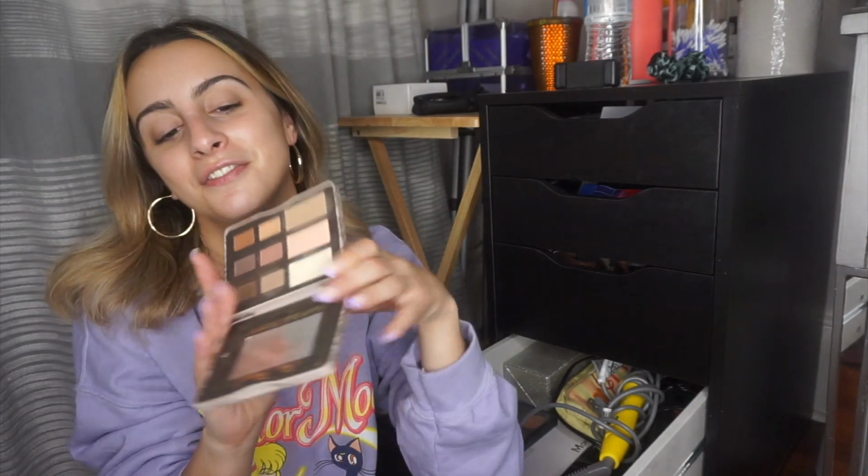This is another sentimental palette. This is the Too Faced Natural Matte palette. This is one of the first things my boyfriend ever bought me from Ulta. I was still living in Florida. Cute story, quick. I was still living in Florida and he bought this for me and had it mailed to my house with a really, really sweet card in there.